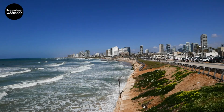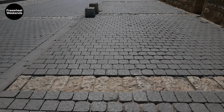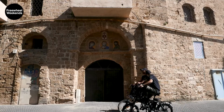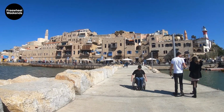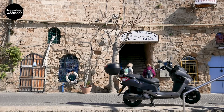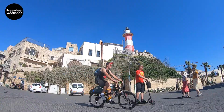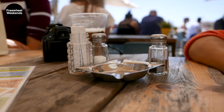Heading south to Jaffa Port, you'll notice a slight incline. The port is layered with history, and the pier is a great way to take it all in. You'll find plenty of places to eat and drink, but we didn't find an accessible public toilet.